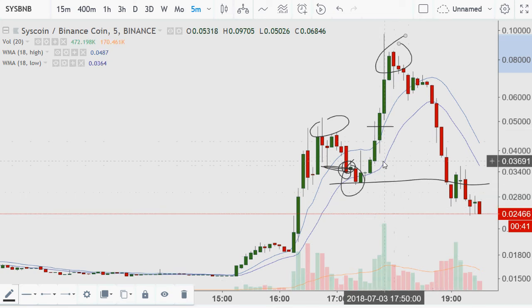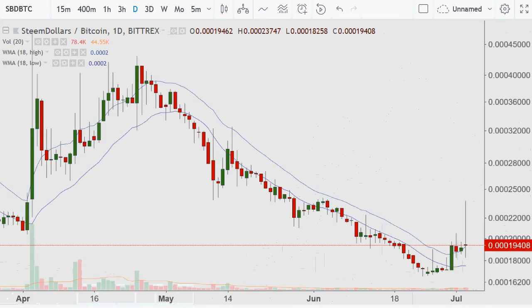I did make another trade tonight. It's not as exciting as SYS, and it's definitely nowhere near as profitable for me today as this trading here has been. And that was Steem dollars. If I would have noticed it now, I bought back at 20. I mean, I bought it back right here. But I sold at 23,448. The high was 23,747.